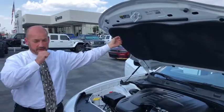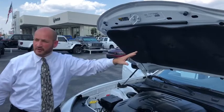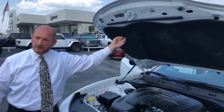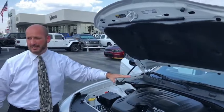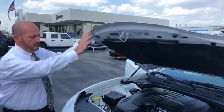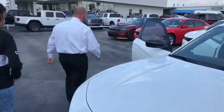Also, along with this, in case of an engine fire, these clips are made to melt, so this comes down and hopefully helps put out the fire. So, all right. We'll move around here to the passenger side.